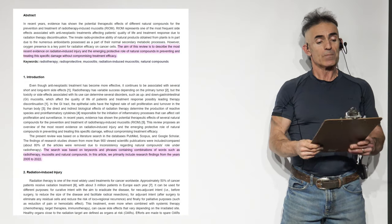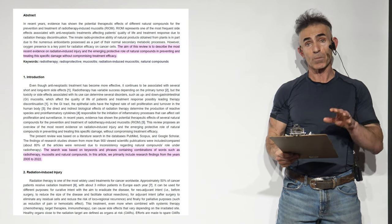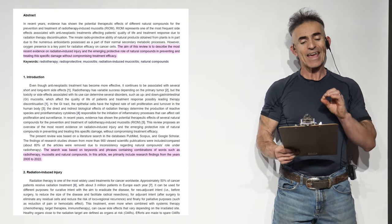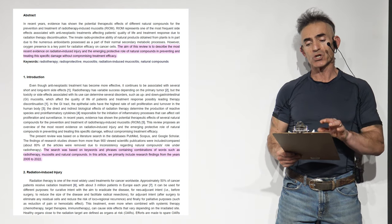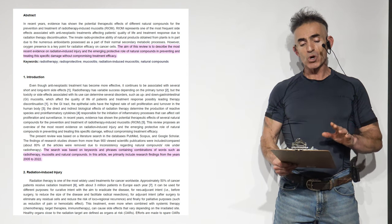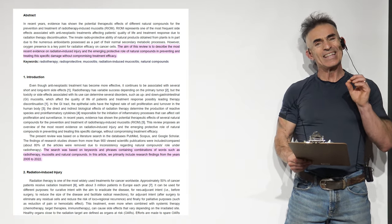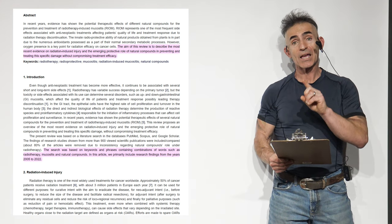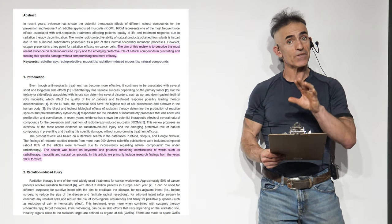But to proceed: protective role of natural compounds under radiation-induced therapy, the context of why they chose what they chose. The aim of this review is to describe the most recent evidence on radiation-induced injury and the emerging protective role of natural compounds in preventing and treating this specific damage without compromising treatment efficacy. That's a big phrase there: without compromising treatment efficacy.